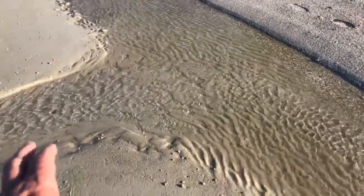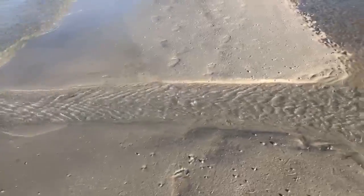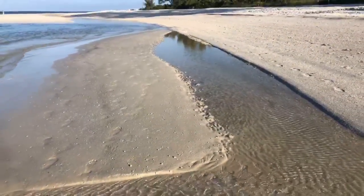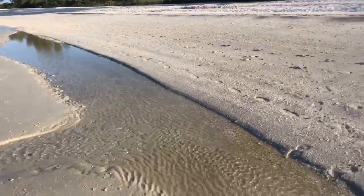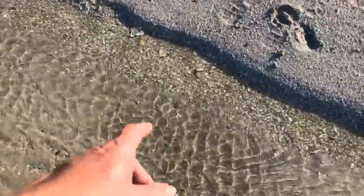So yeah, they just kind of make these little rivers here. That's so cool. But I do not see anything here. A lot of times, right along these little edges is where you'll find some neat shells.